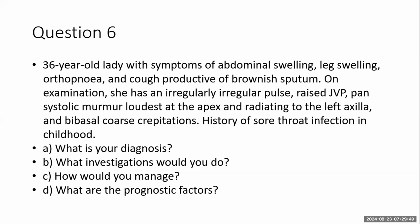Okay, and then Dr. Olalekan says, I think the diagnosis may have been stated as congestive heart failure, secondary to rheumatic valvular heart disease, mitral regurgitation, precipitated by arrhythmia and chest infection. AF is not the only cause of irregular pulse. Then there are no features of sepsis.